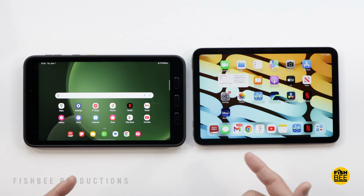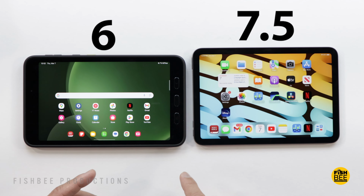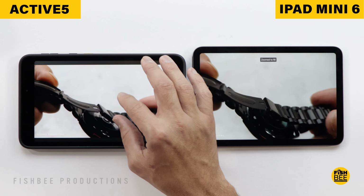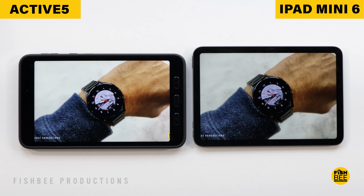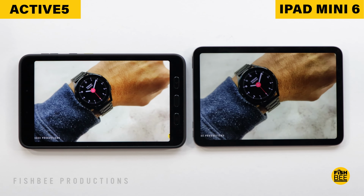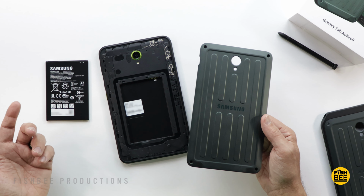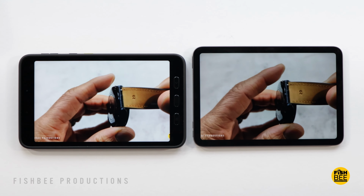As far as the battery life goes, the Galaxy Tab Active5 lasted about 6 hours in my typical battery drain test versus 7.5 hours for the iPad mini 6. So plenty of power to last a day or two with mixed usage, even longer if you turn the screen brightness down. One major difference is you can actually remove the battery from the Galaxy Tab, which is sort of unheard of in 2024. But if you want the tablet with better battery life, you'll want to go with the iPad mini 6.